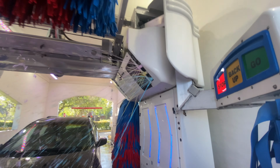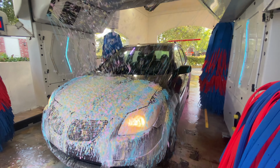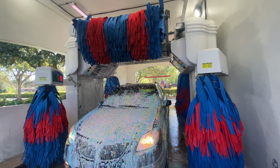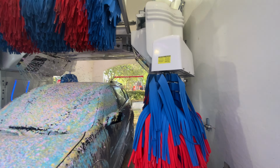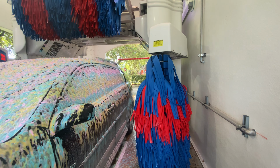Excellent coverage. And tire applicator. Very good coverage. Nice coverage. And tire applicator at the same time. Perfect.